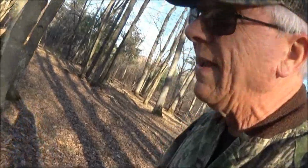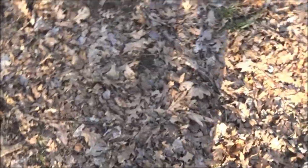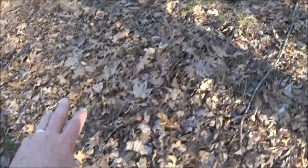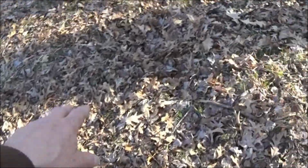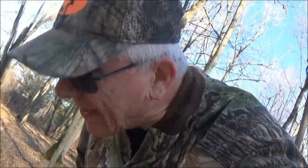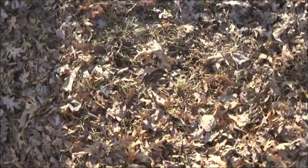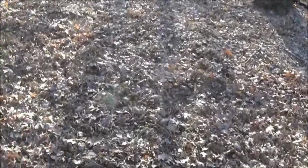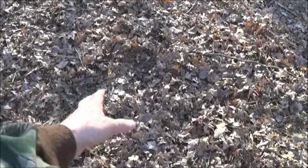Oh yeah, I see sign in here. Yep, you can see right here a little bit. Coming through here a little bit. Not real pronounced though, real subtle. Let's go out a little bit further and see what we can see. Out in here. This looks like it too right here, scratching back. This all looks like it's tore up all in here, but not real pronounced, just subtle. You can see in here a little bit, and there's our blind again.